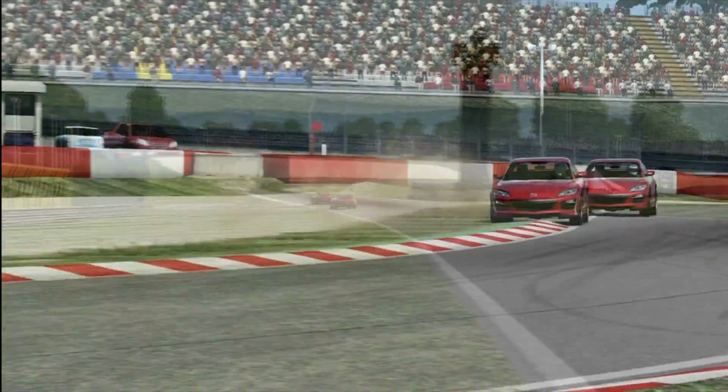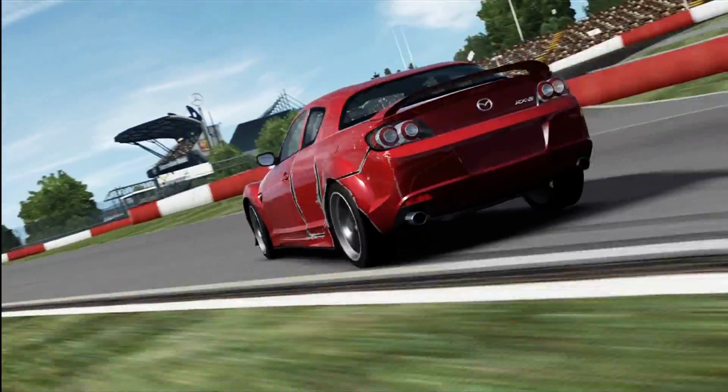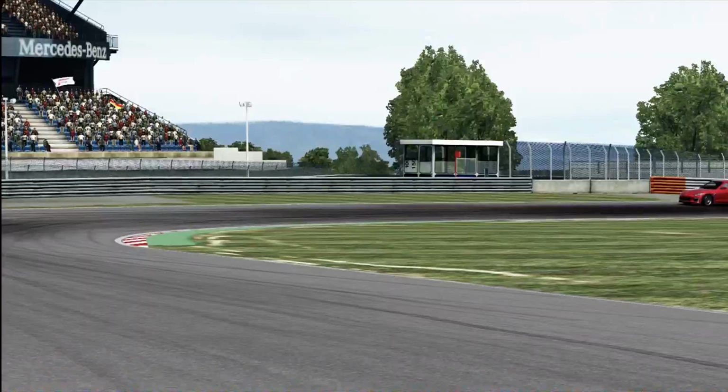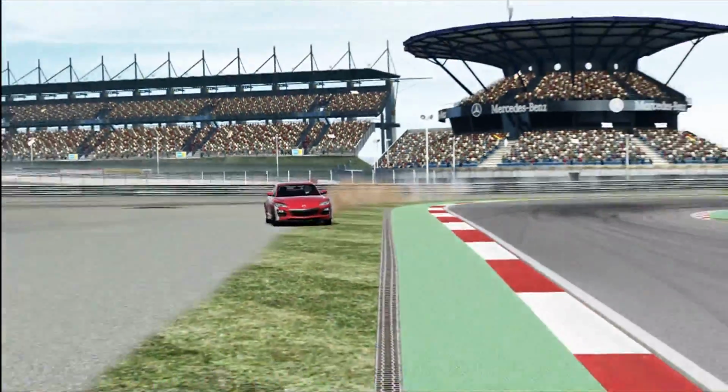I would say there is some very close racing again though. You could just about keep up. Now this, I don't know how you manage to do this. You get a tank slapper that goes on for like 300 meters, and then you're going to fall off the track. I managed to save it.